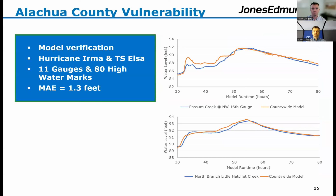We did a quick model verification and validation, and we're pretty comfortable in the results. You can see some pretty good calibration there. We didn't actually have much time to do calibration, but the model still was able to be verified against gauge data and more than 80 high water marks recorded during recent storm events, and gave us a mean absolute error of a little over a foot. So pretty comfortable in the result. But once again, it took a fair amount of effort and time to actually complete this analysis.